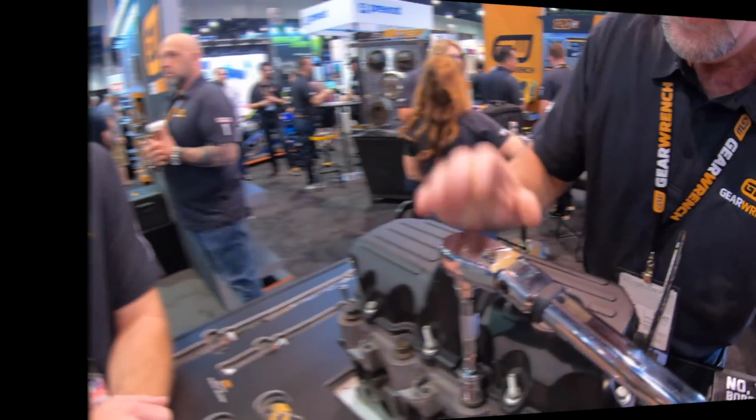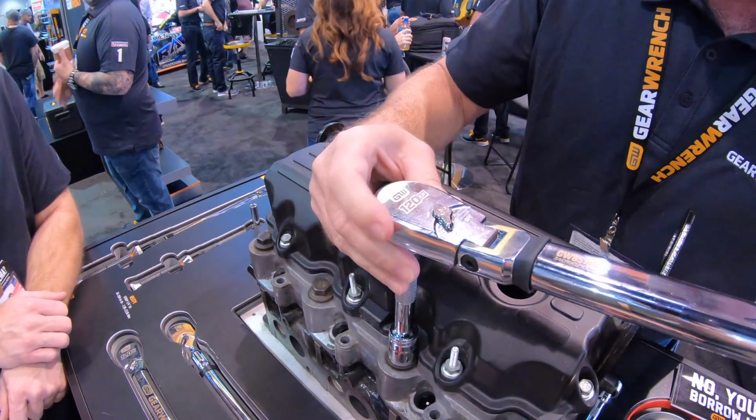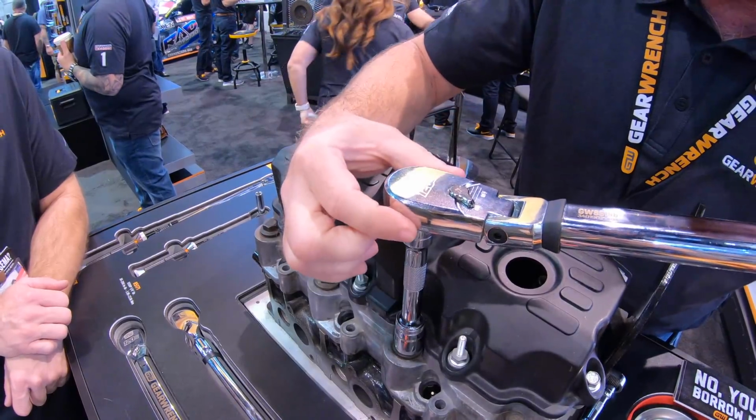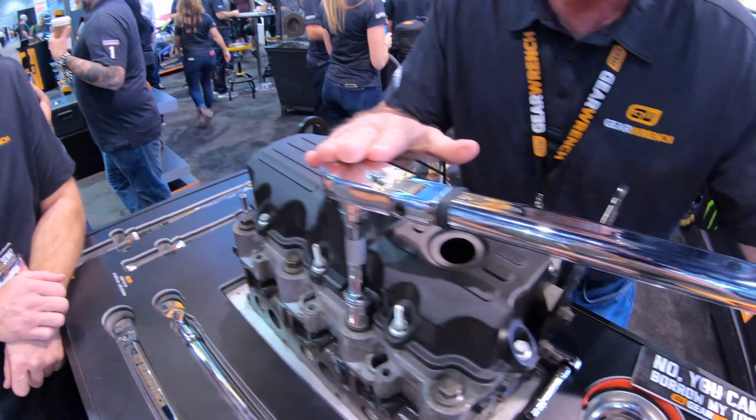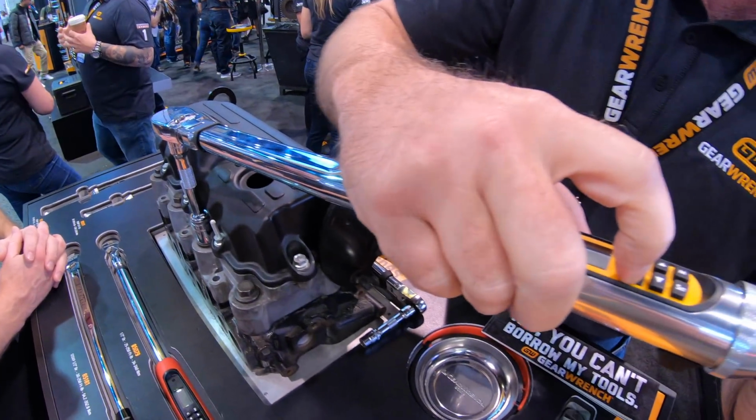This is the new Gearwrench 120 XP head, 3-degree ratcheting. It's fine ratcheting. Now our electronic torque wrench has 3 alerts on here.